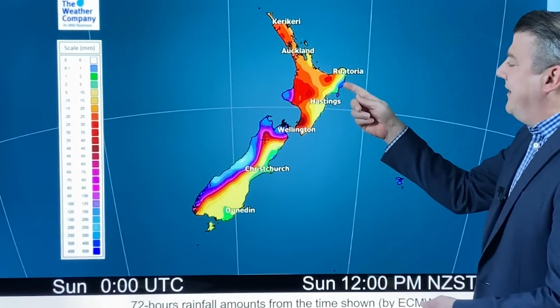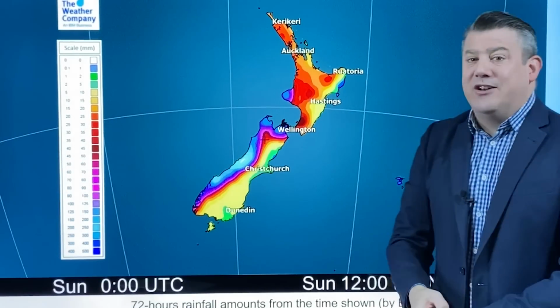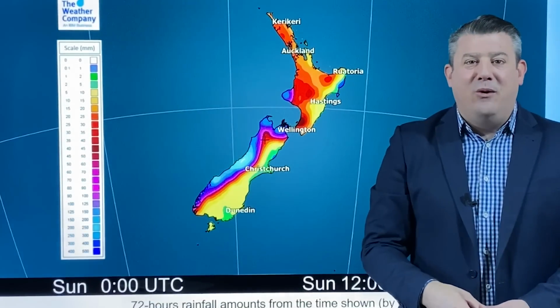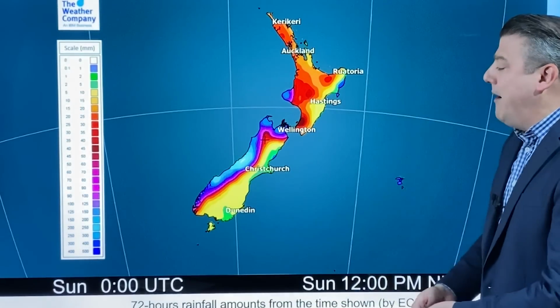The blue you see on the eastern side, that's at the bottom of the scale, so that's just a couple of showers. Most of eastern areas not seeing very much in the way of rain. And if you can't figure out what your rainfall total is here, or Wellington, the word is written over the top of you, just go to weatherwatch or ruralweather.co.nz and your hyper-local rainfall totals will show up for you.